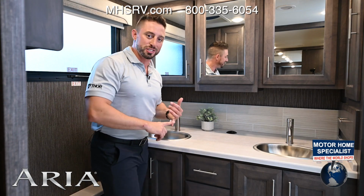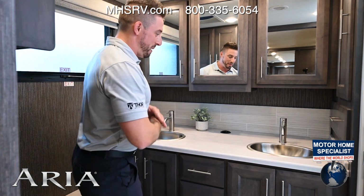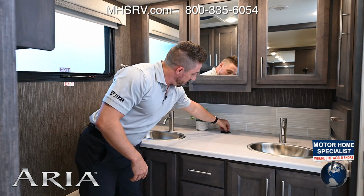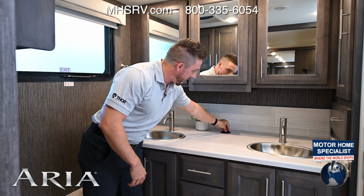Remember what I said about kitchens and baths? Who doesn't like a nice big kitchen and a nice big bath with plenty of counter space? 2021, we've updated our vanity faucets. Also in this floor plan, we'll give you an additional pop-up outlet back here in the back.